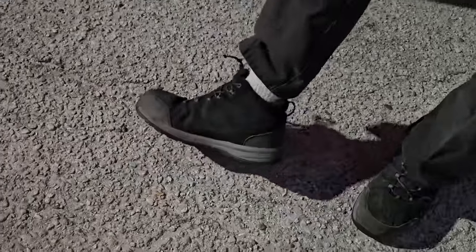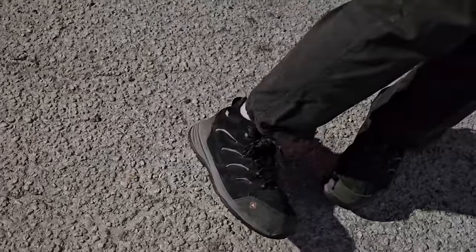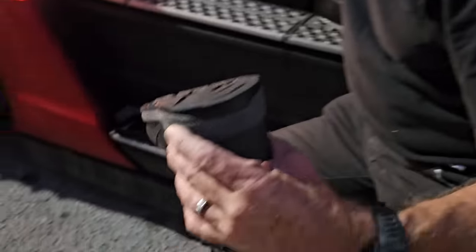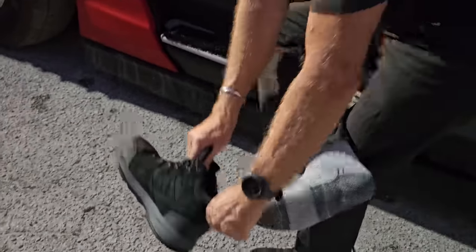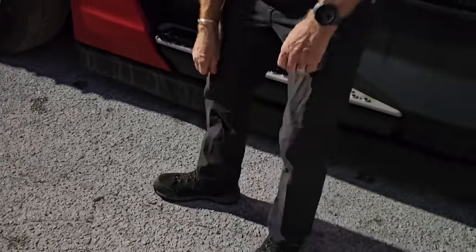Okay, let's see these shoes. What are those? I don't even remember. I couldn't tell you. They're Merrells. Oh yeah, I like Merrells. Wonderful. All right, Merrell for a Merry Christmas. We're not quite at Christmas yet.